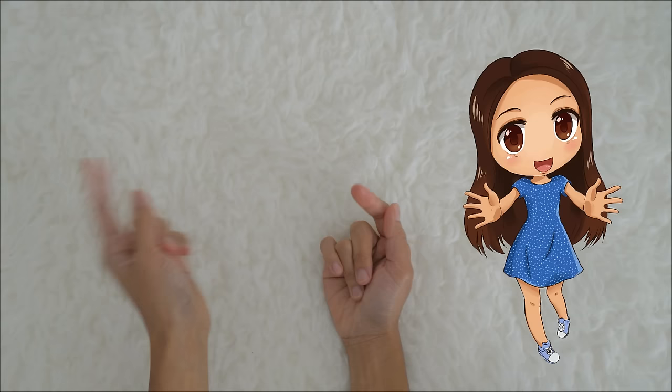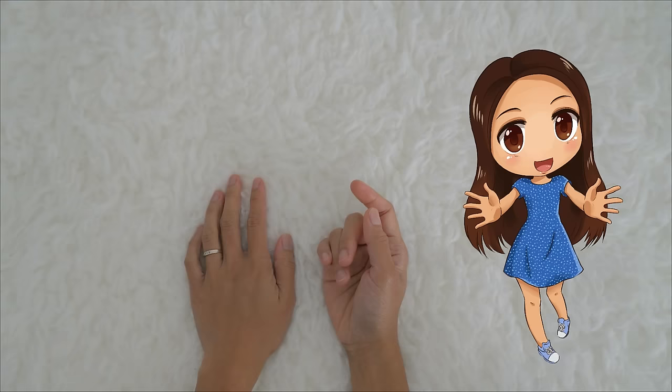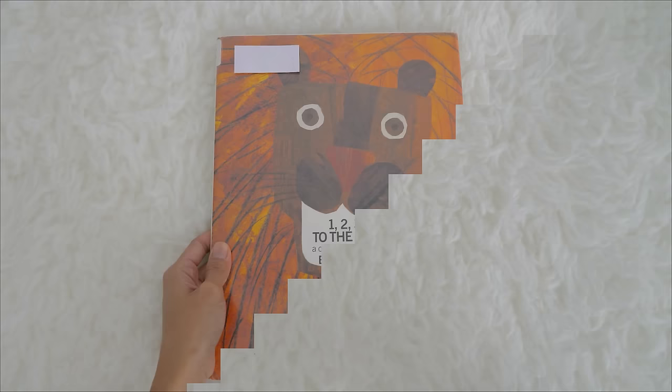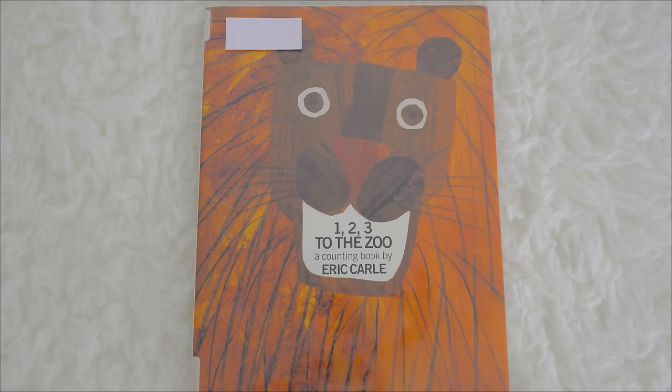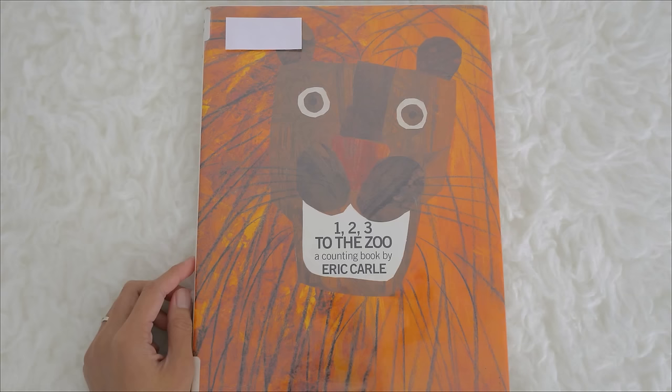Today we're going to read another story about animals. We are going to read 1, 2, 3, To the Zoo, a counting book by Eric Carle. Have you been to a zoo? I love going to a zoo. It says here a counting book, therefore you have to help Miss Kaye count later. Are you ready? Let's go and start reading.